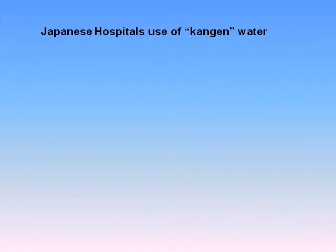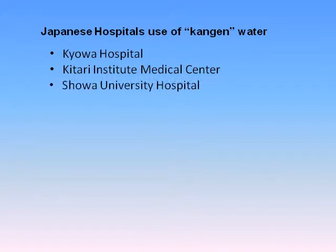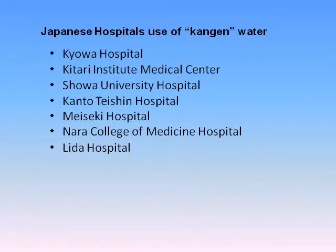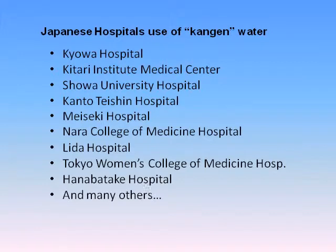Here are some of the Japanese hospitals that use Kangen water. They are Kyowa Hospital, Kitari Institute of Medical Center, Showa University Hospital, Kanto Tanshin Hospital, Meiseki Hospital, Nara College Medicine Hospital, Lida Hospital, Tokyo Women's College of Medicine Hospital, Hanaba Take Hospital, and many others.